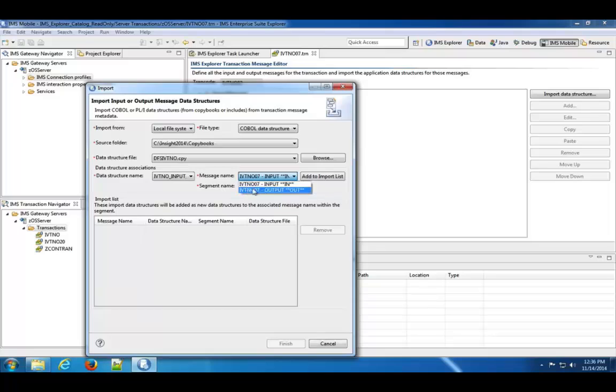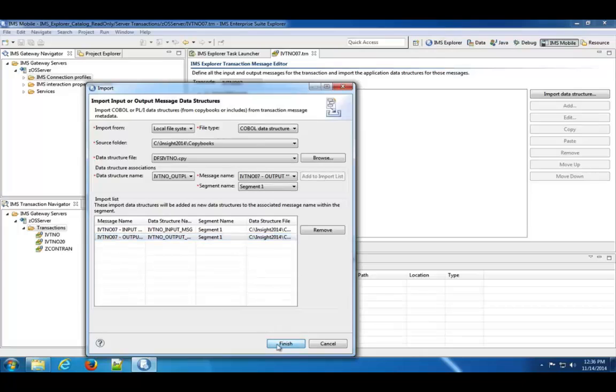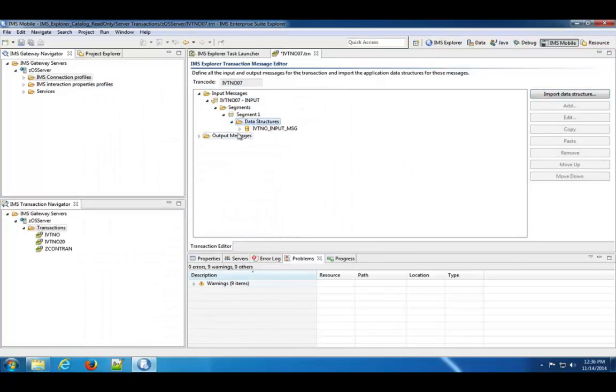So in this case, I want to import for my input this IVTNO input, and I'm going to add that to my import list down here. And then I also want to import the output message structure as well. That's going to map to the output message name, and I'm going to add that to the list here as well. I'm going to click Finish, and what you'll see now is that under Input, we can see we've imported this data structure.